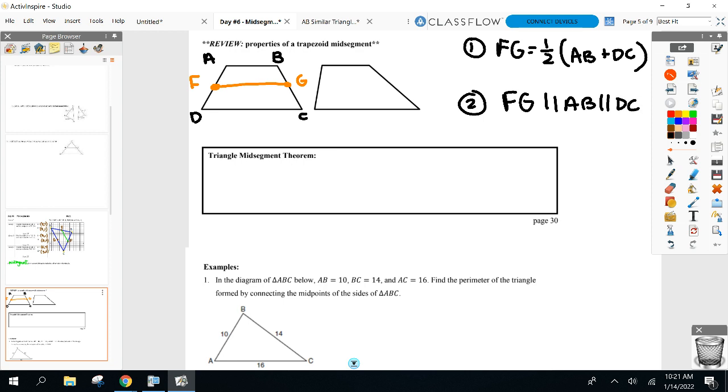Now, who cares? This was in the previous unit. Why am I going over and reviewing this with you? The reason is the mid-segment of a triangle has the same properties, just slightly different with the wording. So mid-segment theorem for triangles, same thing. Remember they were all parallel? So is the mid-segment. So the mid-segment is parallel to the, now I'm going to use a term, I'm going to slow down and make sure we know confidently. It's parallel to the 3rd side. What am I referring to when I say 3rd side? That's the side that's not connected to the mid-segment.